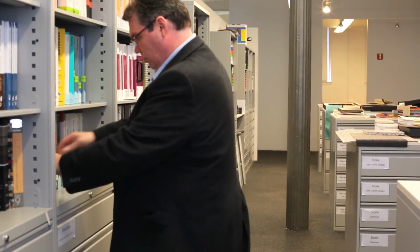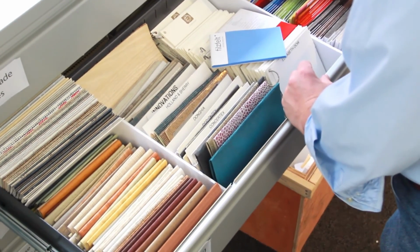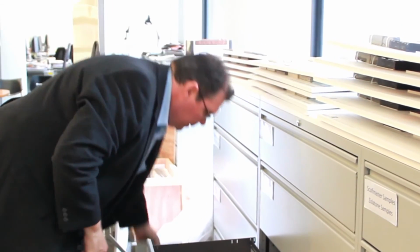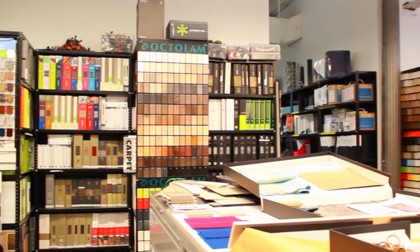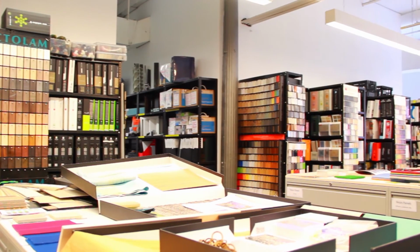Perkins Eastman is a very busy firm, and to that end, the library is not necessarily meant to be completely organized all the time. It is meant to be organized to a point, but then also very inspirational for the people that are looking for colors and materials and textures that can go into their projects.